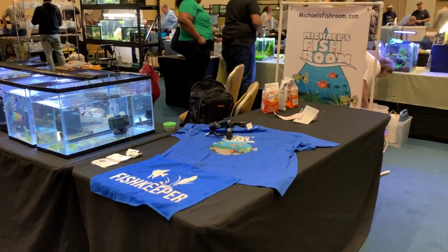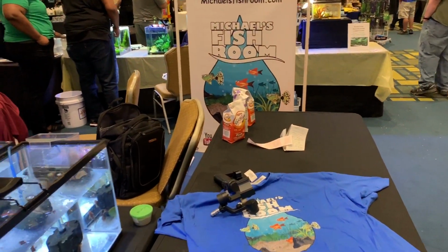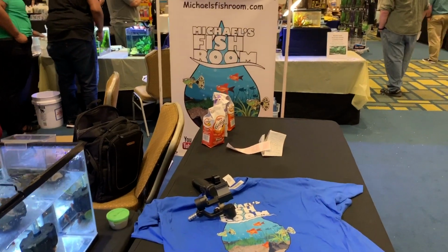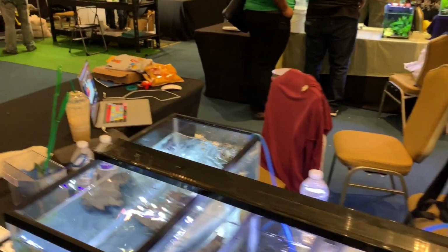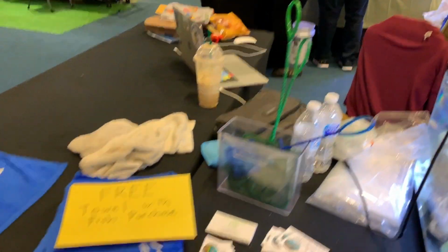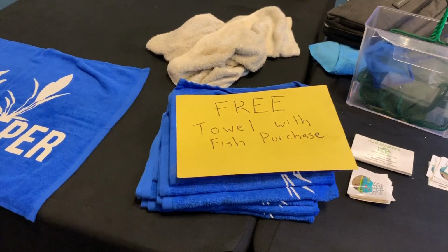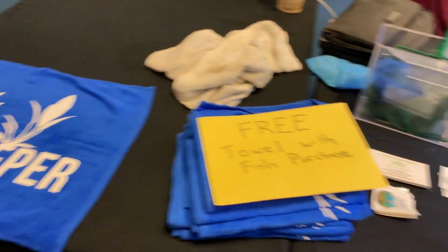So here's my booth. It's a disaster as usual. You can see the snacks. I ran out of bags, so I had to use my snack bag. Snacks over there. Beverage of choice right now is a Frappuccino. Got the laptop out, ready to edit. Here's some free fish towels with purchase, donated by the one Greg Jones.